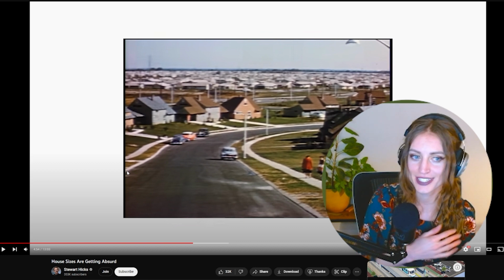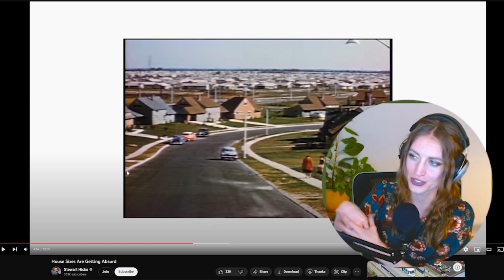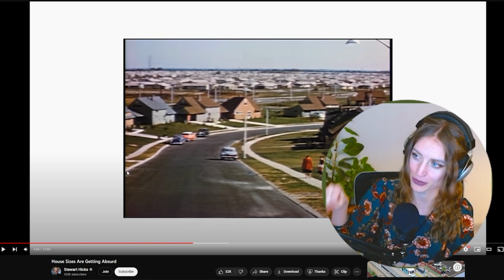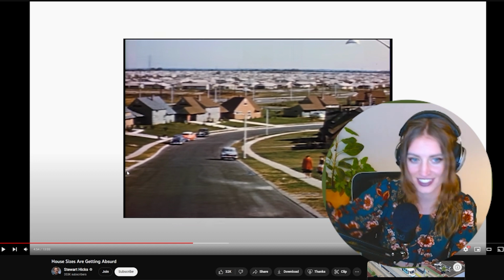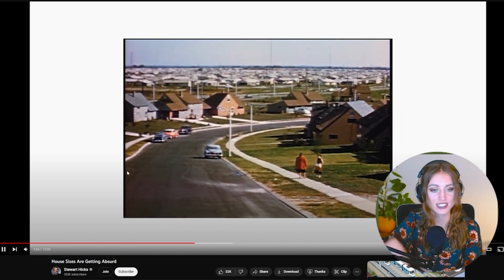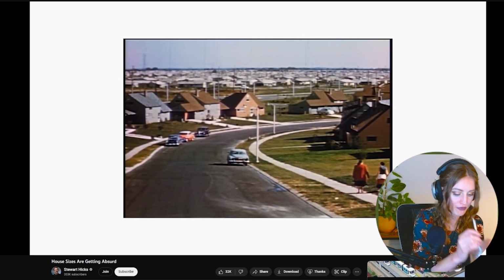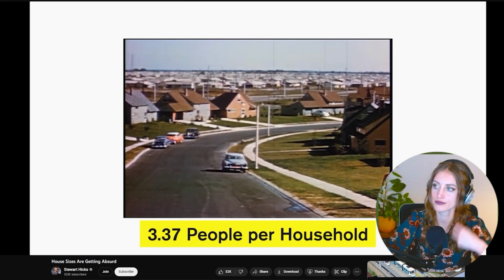Which is interesting, too, because we see the housing sizes have increased, but we've also seen a decline in birth rates, right? I don't necessarily know if the nuclear family is so typical anymore, but the sizing of housing has ballooned. It's crazy. It cost $11,600 in 1956 and targeted veterans with growing families. It was only slightly smaller than the average home in the United States at the time, as a typical house of this era would hold 3.37 people on average.